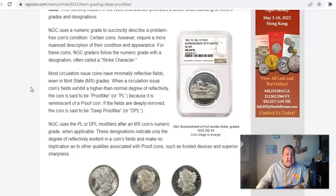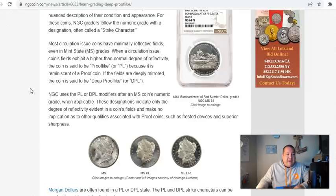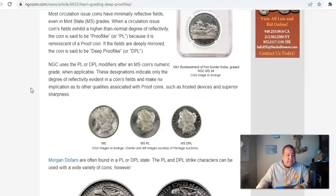Most circulation issue coins have minimally reflective fields, even in mid-state grades, okay, which makes sense. When a circulation issue coin's fields exhibit a higher than normal degree of reflectivity, the coin is said to be proof-like, or PL, because it is reminiscent of a proof coin. If the fields are deeply mirrored, the coin is said to be deep proof-like, or DPL.